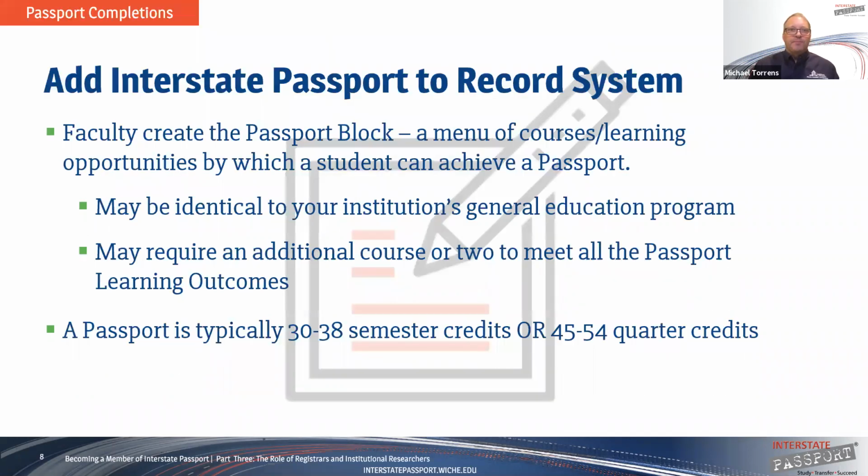LaDawn? Yes, for passport completions, you will want to make sure that you're adding the Interstate Passport to your record system. Once the faculty have created the passport block, which is a menu of courses and learning outcomes by which a student can achieve the passport, and this could be identical to your institution's general education or core program requirements. It could require an additional course or 2 to meet all the passport learning outcomes. Typically, it's 30 to 38 semester credits or 45 to 54 quarter hours. Once that's been identified, you'll want to figure out how you put that on your record.